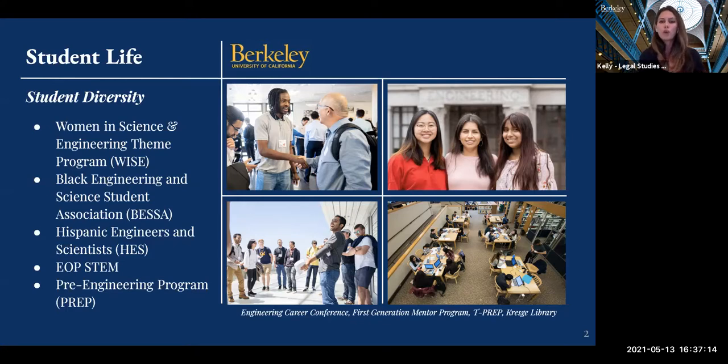For example, we have the Women in Science and Engineering theme program. This is basically where you can live in the residence halls alongside other women-identifying people that are trying to become prospective engineers, to study STEM and things of that sort. It's a really great community for people that are trying to find other people like them. So ladies, if you are interested in this program and living with other really fantastic admits, this is a wonderful one for you.